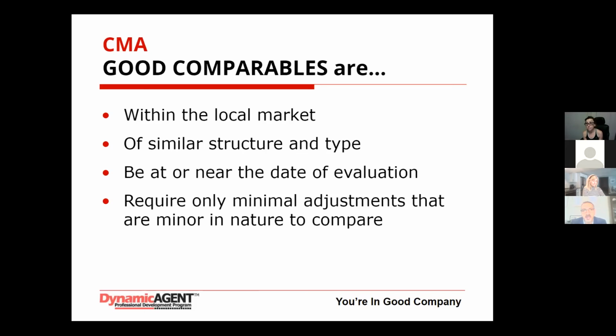Sometimes other issues come into play, such as whether the property is easily accessible. So if you have a tenant in the property, for example, and you're not going to be able to have enough showings, that's going to definitely make a difference in terms of the price that you're going to be able to get for your client at the end of the day.